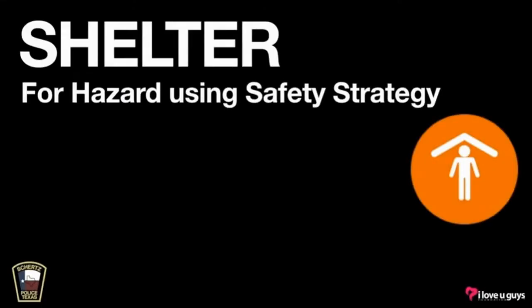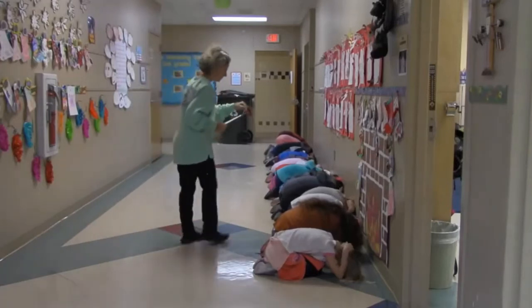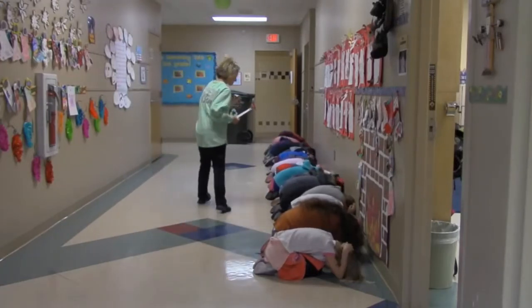The fourth icon stands for shelter. Shelter is something you'll do to protect yourself from dangerous things like a tornado or severe weather. When you hear the announcement for shelter, keep listening for instructions on what to do to keep yourself safe. How many times will the instructions be repeated? Two times.